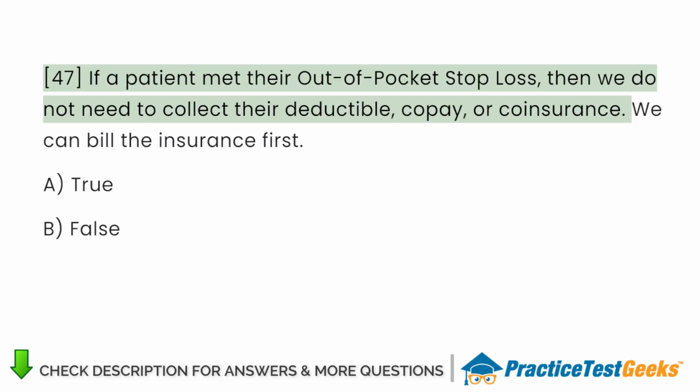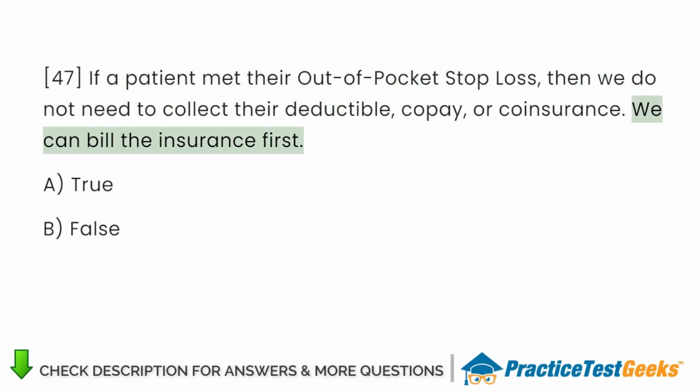If a patient met their out-of-pocket stop-loss, then we do not need to collect their deductible, copay, or coinsurance. We can bill the insurance first. A. True. B. False.